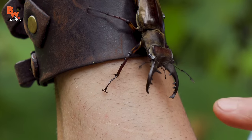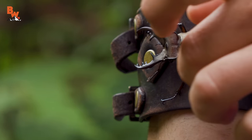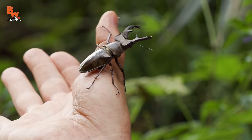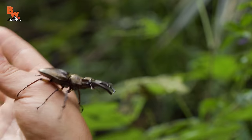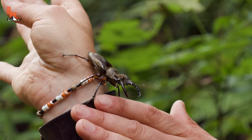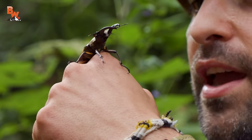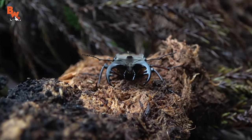And you can see it's just investigating my arm right now and using those grappling hook-like appendages to hold on. Now, this time of year, between September and October, you will see these beetles moving about, getting ready for breeding season, but they die shortly after. They actually only have a lifespan of about a year from larva or grub state to adult when they emerge and then breed.